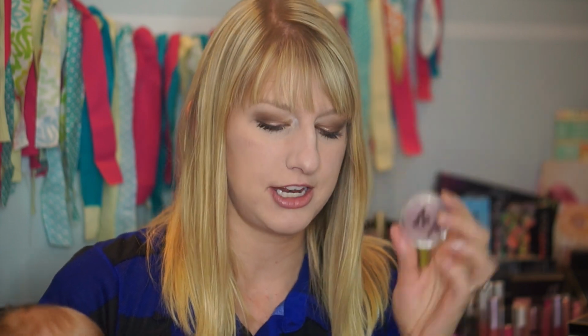Next, I've talked about these recently, so I won't go on too much. These are the Essence Velvets. I did a get ready with me with all Essence products, and I used these, and they are very creamy. And seriously, they're beating out some of my high-end matte shadows for how velvety they are. So definitely recommend looking into these.